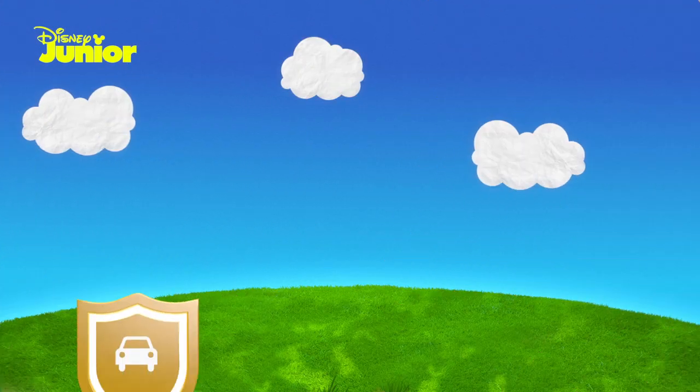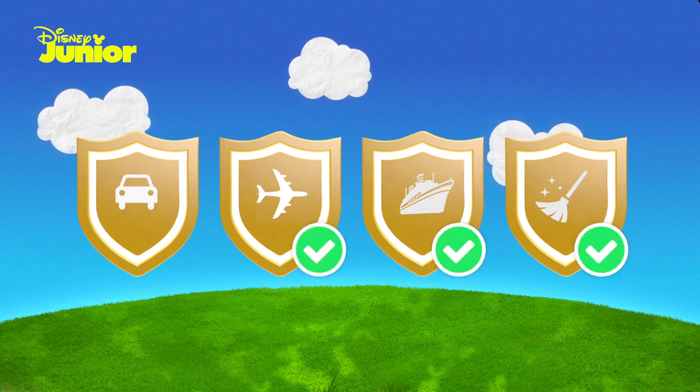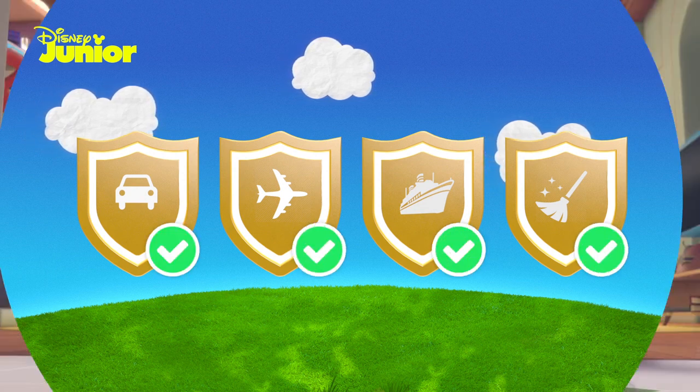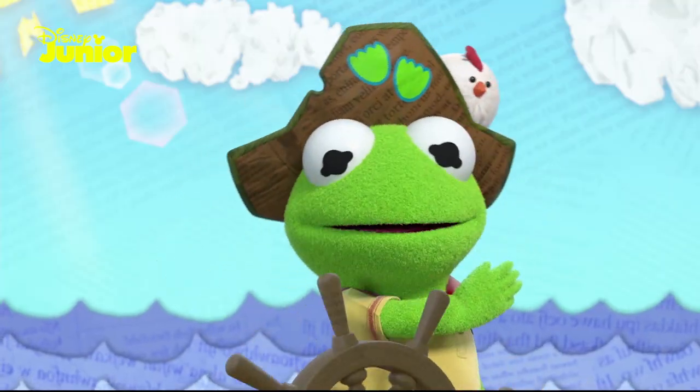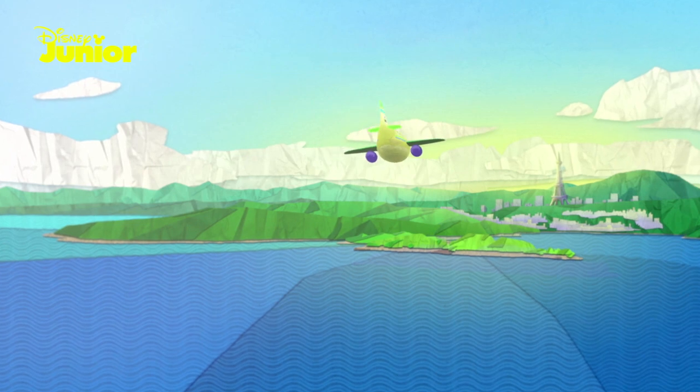Congratulations! You've won all four transport trophies and passed the Transport Spot the Odd One Out quiz. Mission accomplished! Thanks for traveling with Disney Junior today, and always watch where you're going.